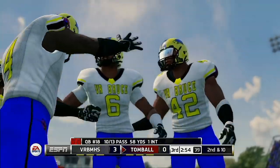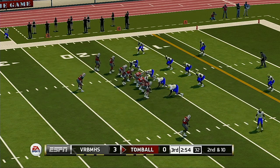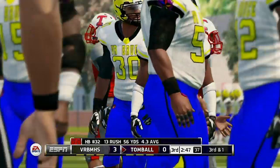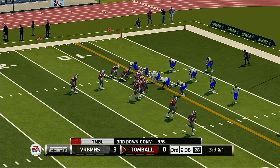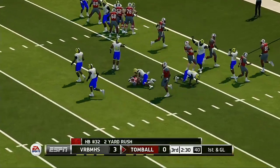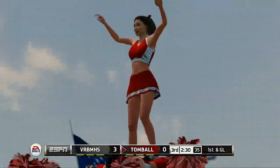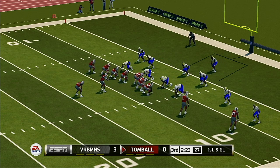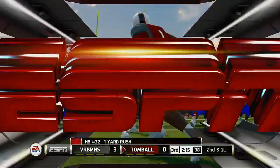And he throws it away. Here's play number 10 on the drive. The 10. He gets out to about the 8. They line up for another third down, and they've had no problem converting their first two. He makes it to the 6-yard line. This is the 12th play of the drive. And he tackles him hard at the 6-yard line.